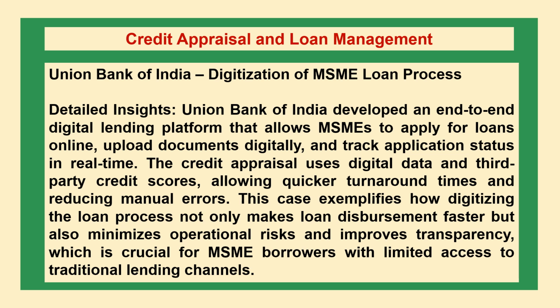Union Bank of India digitization of MSME loan process. Detailed insights: Union Bank of India developed an end-to-end digital lending platform that allows MSMEs to apply for loans online, upload documents digitally, and track application status in real time. The credit appraisal uses digital data and third-party credit scores, allowing quicker turnaround times and reducing manual errors. This case exemplifies how digitizing the loan process not only makes loan disbursement faster but also minimizes operational risk and improves transparency, which is crucial for MSME borrowers with limited access to traditional lending channels.